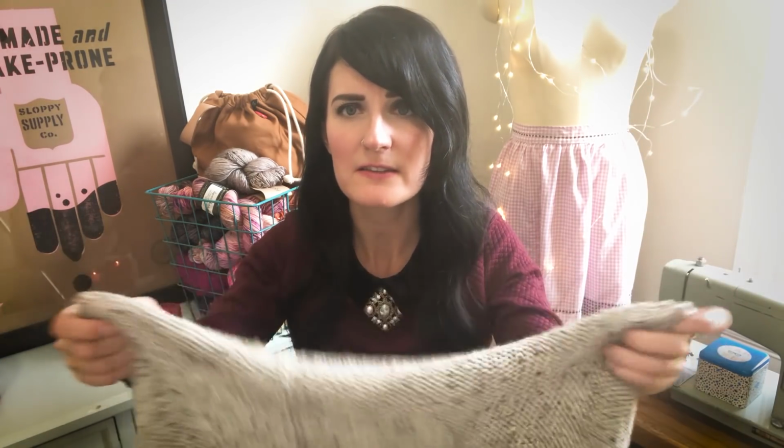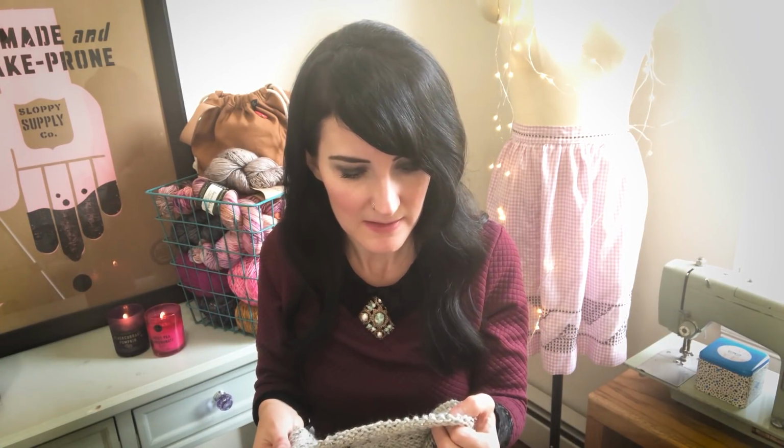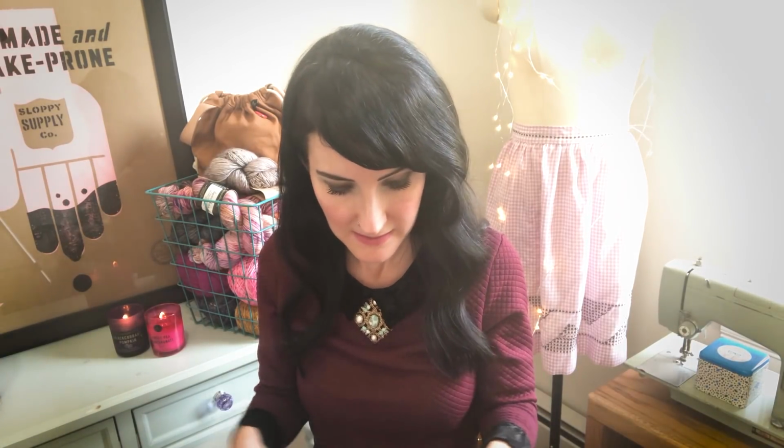So yeah, this is going so quickly. I really don't feel like I've put that much time into this. Like, yeah, work's been crazy this week. And then in Maine, I didn't get that much knitting done. So I really feel like this is flying. I mean, it is worsted weight yarn, on size 9 needles, but guys, I'm like in love with this.